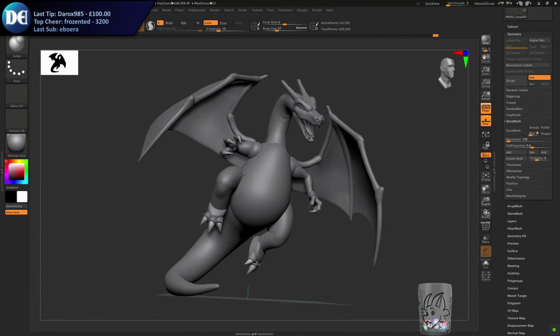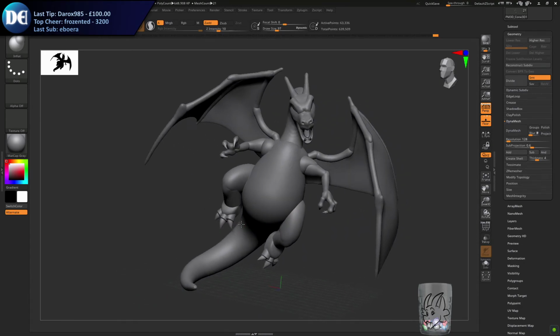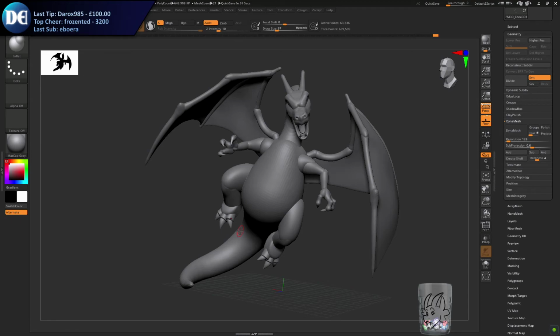Okay, that claw, that hand looks significantly better. Much, much happier with that one. Oh, hand stretch.